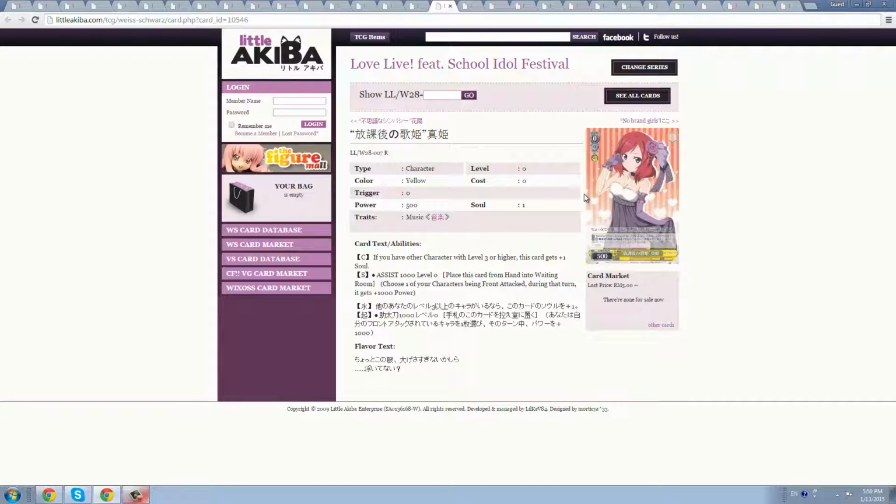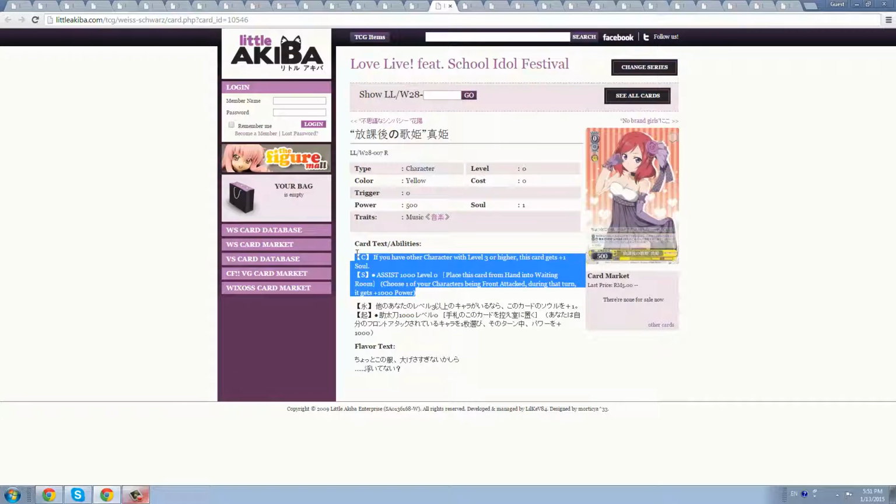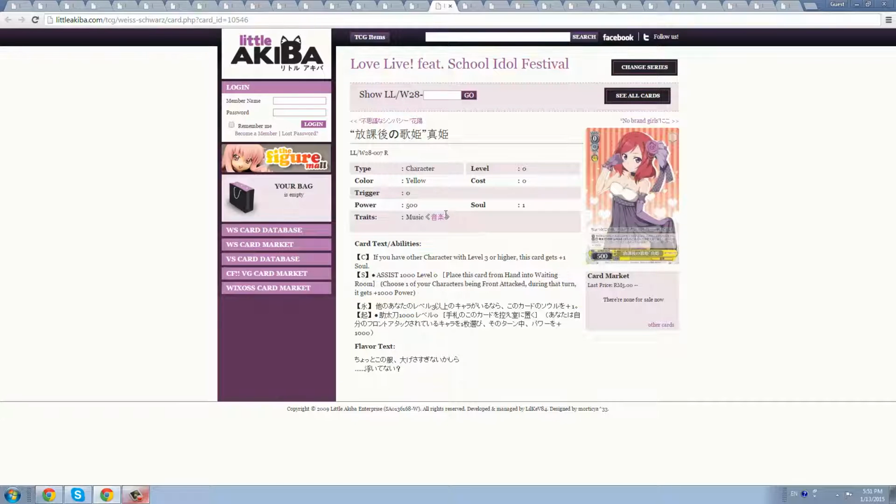And at worst, it's a 1k backup, but at best, it's a costless 2 soul beater, and it may not sound like much, but it's kind of a big deal. Sometimes this card can be quite a nuisance for your opponent, and yeah, just something to consider. Definitely not mandatory. Don't force yourself to run this card. But if you have some space left in level 0 and you want to try out something new, try out something wonky, then try out this Maki, and I don't think you can go wrong with it.